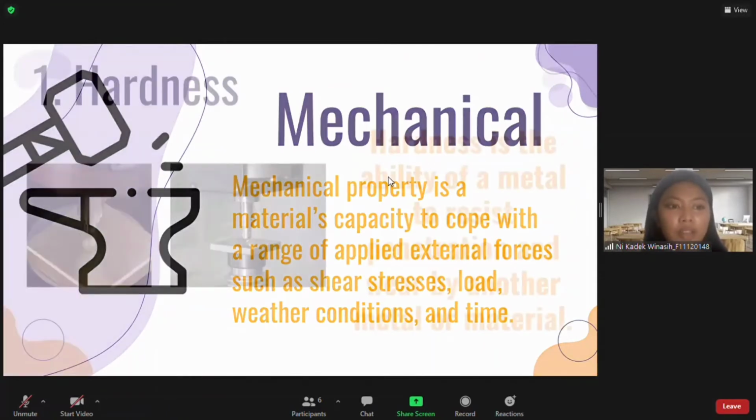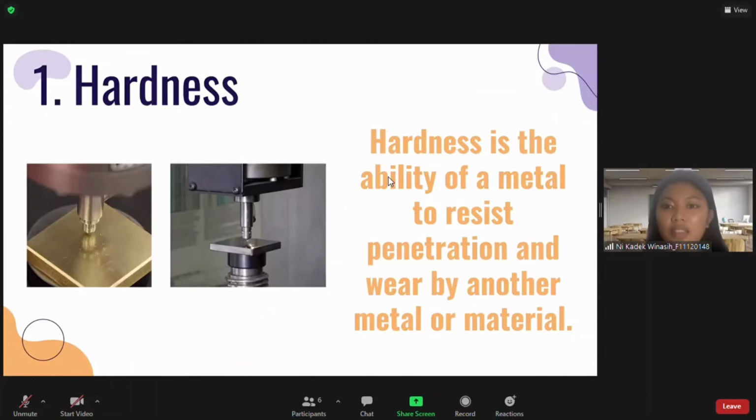As for the mechanical part, namely hardness. Hardness is the ability of a metal to resist being penetrated. Hardness testing depends on the proper adaptation. In engineering involving metal, hardness is expressed as the ability to withstand indentation, penetration, or by another definition is the resistance of metal to plastic deformation.